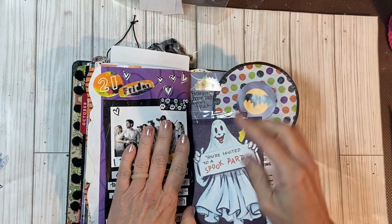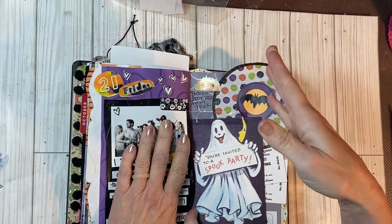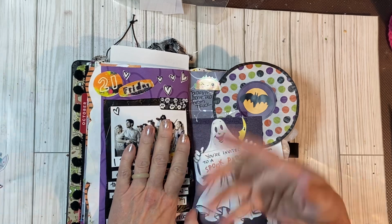So I had gone to the thrift stores. I had stopped at the taco truck on the way home. It's way out from where we live, and they have pretty good Mexican food. So I did get tacos. I brought it home, and I watched TV and went through my thrift store stuff.